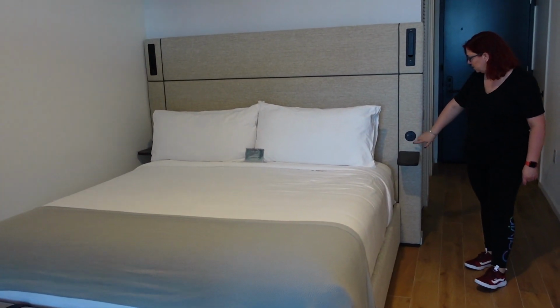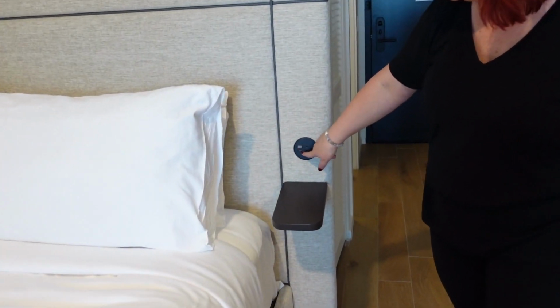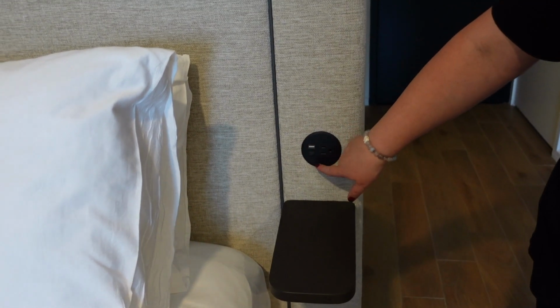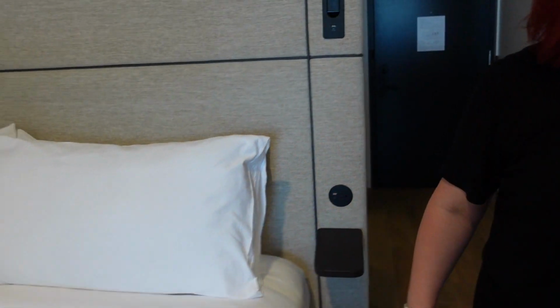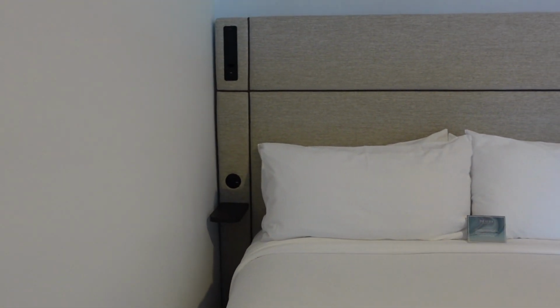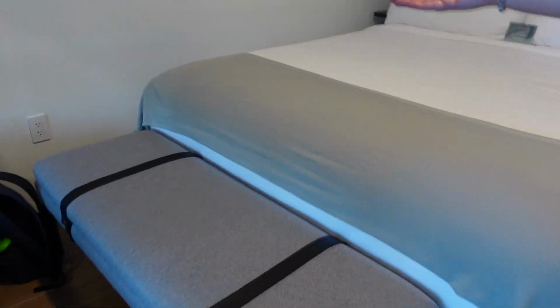You've also got plugs here. More USB-C and USB-A, C and A. And a regular plug. And a cool little table to put your stuff. Regular USBs on both sides, which is awesome. Nice little bench. And more plugs over there.